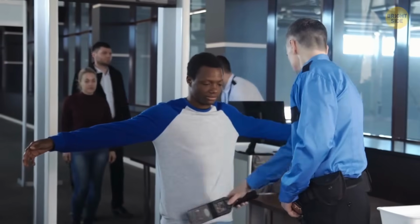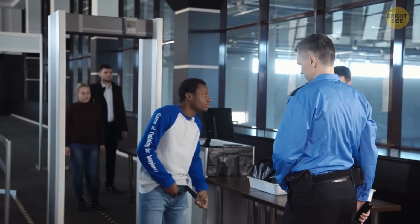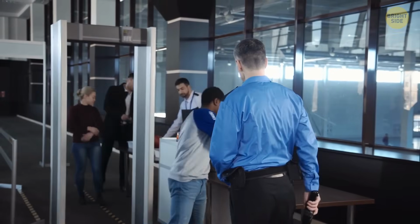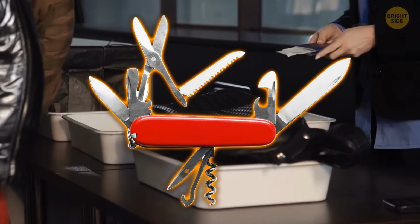You know how it sometimes goes. You come to a security checkpoint, and all of a sudden, it turns out you have something prohibited in your carry-on. But worry not, you still have a chance to save your favorite penknife.